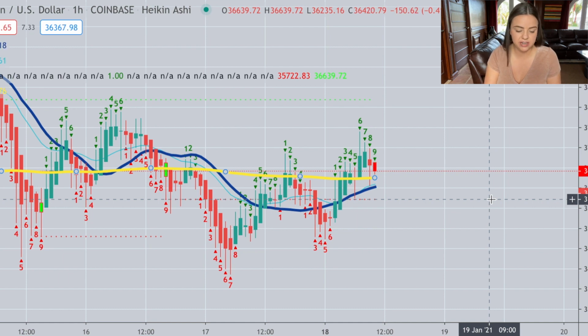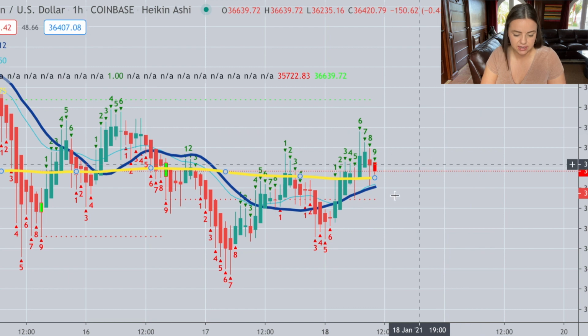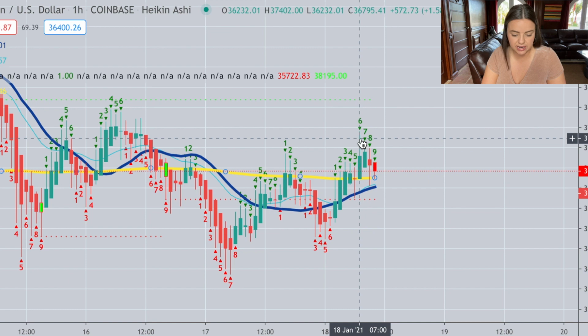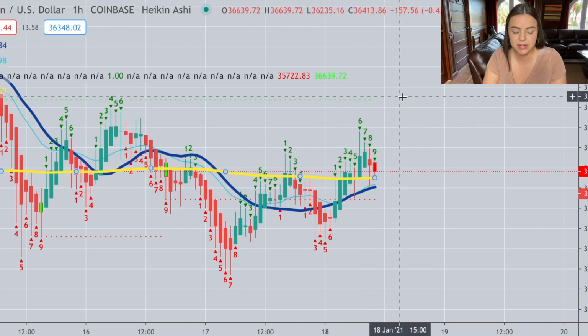That'll probably be a really good area to start to place buy orders. And then I see after that Bitcoin going up and making a new higher high. So that's kind of what I see happening in the short term when it comes to Bitcoin.